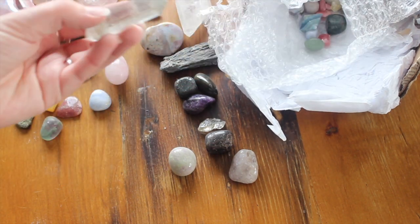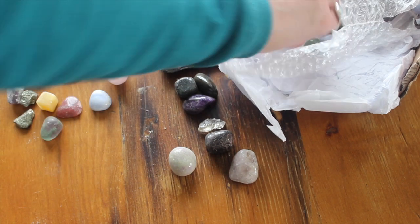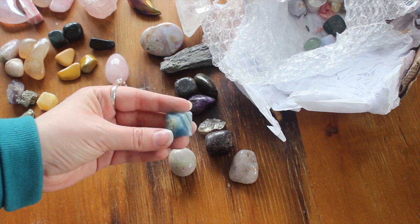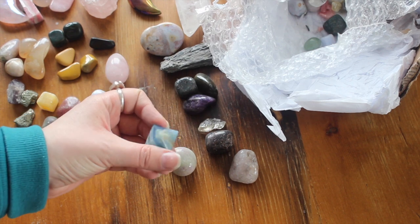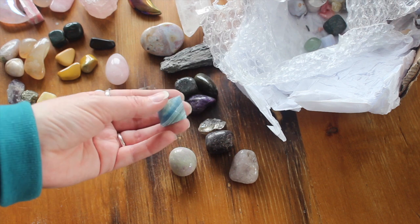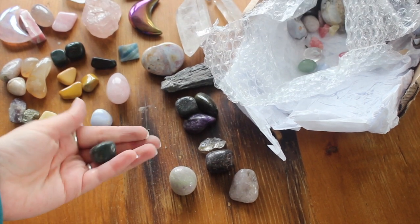We've got another lovely piece of quartz. This is nice. You can do loads of gridding with these, which is good. I think this might be Lemurian aquitaine, is that what you call it? I think that's the right word for it. It's obviously a little pyramid, which is so cute. There's a tiny chip on the corner, which is barely noticeable, but I'm pretty sure that is called Lemurian aquitaine.